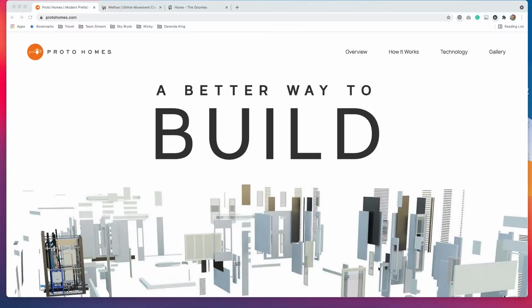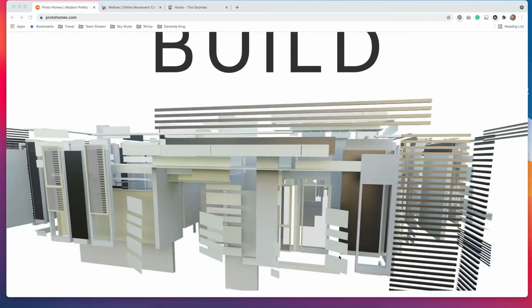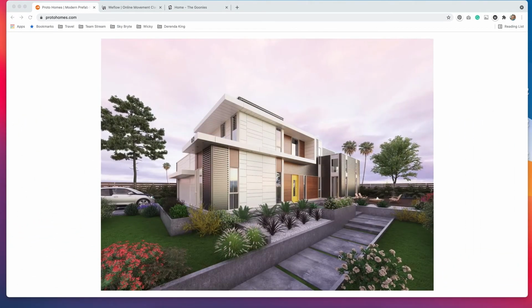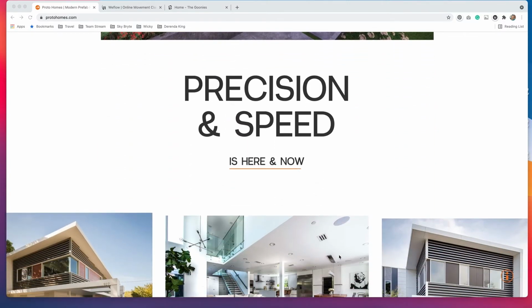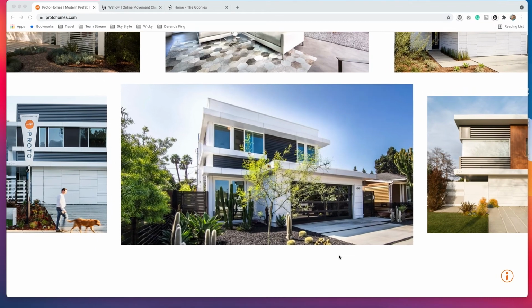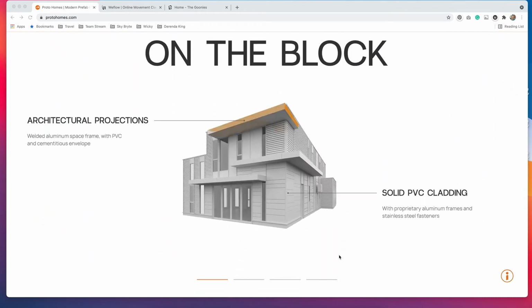This website for Proto Homes is such a great example of how to use scrolling animation. So we get to the home page and we start to scroll down the page, and look what happens. I mean, come on, how cool is this? It really tells a story. It is so interesting, and I just love the way that they did this website. Whoever designed this did such a fantastic job.